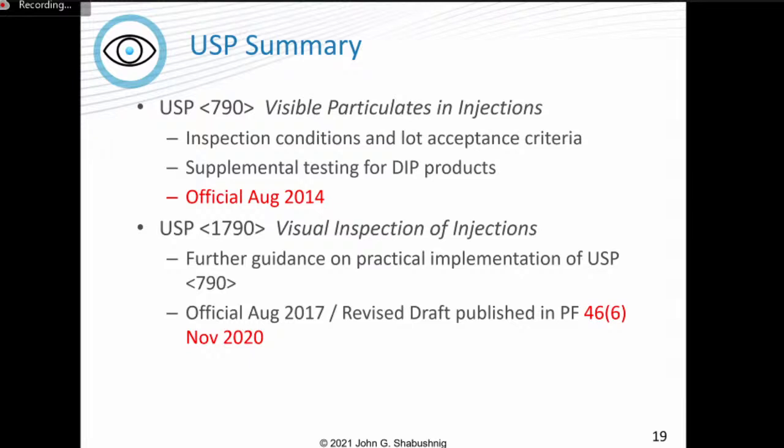790, as I mentioned, provides the inspection conditions and lot acceptance criteria. It also talks about doing supplemental testing for difficult to inspect products, DIP products. And these are things like freeze-dried products, where you take a small number and perform a destructive test. You dissolve the freeze-dried cake and look for particles in the resulting solution. And so there's guidance on that topic there, as well as more guidance in USP 1790.